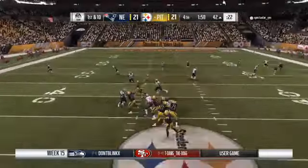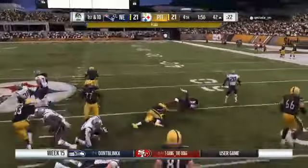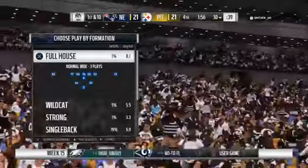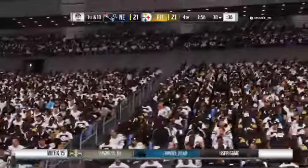On first and 10, here's Rodgers. And this is going to be intercepted. Picked off by Dante Hightower. He gets it forward for four, maybe five, but the flags fly. And this one could be coming back.